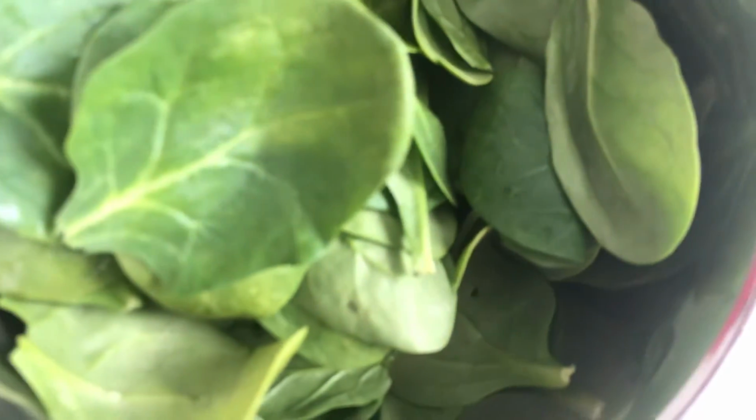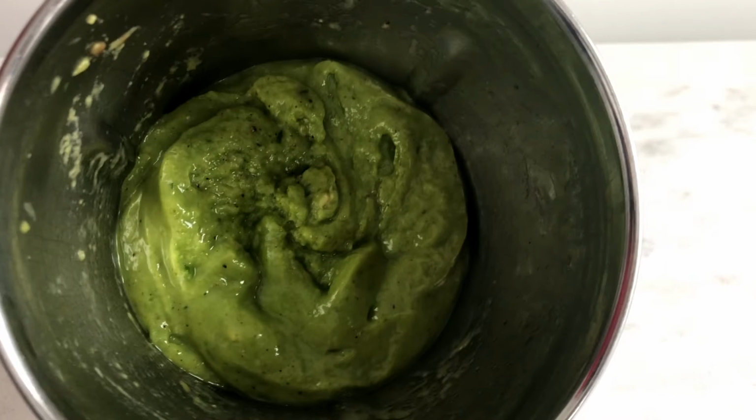Make sure your fruits are pre-sliced and frozen. I'm using spinach fresh. Here is a helpful tip. Using a combination of frozen and fresh fruit results in an ultra thick and creamy smoothie bowl.